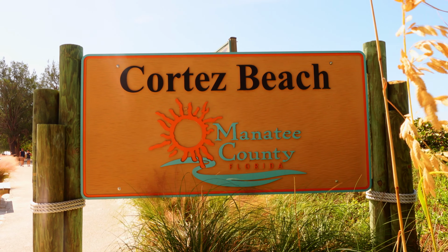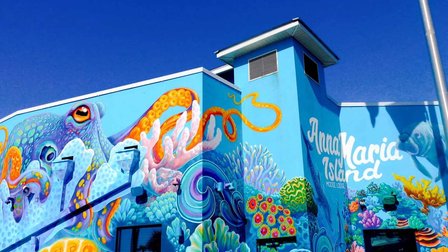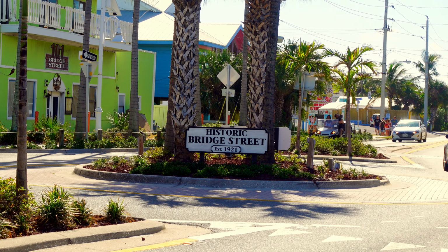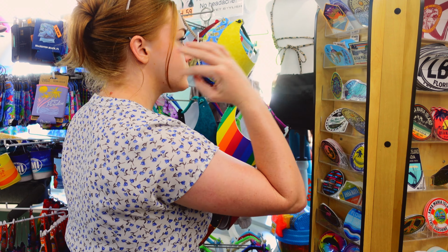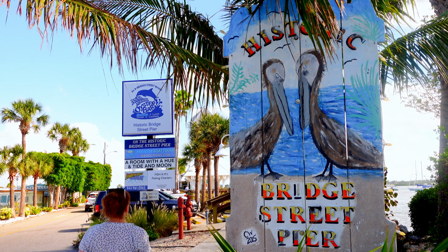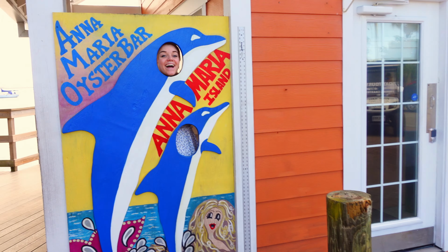Cortez Beach is our first beach stop on the island with beautiful views of the Gulf of Mexico, and it's within walking distance to Bridge Street. The historic Bridge Street in Bradenton Beach is a hub for shopping and dining in the area. Once upon a time, the Bridge Street Pier was part of the original and only bridge onto Anna Maria Island.